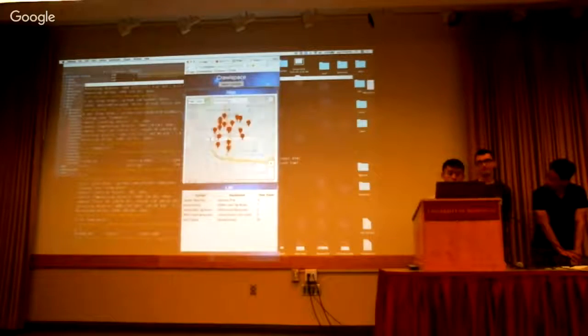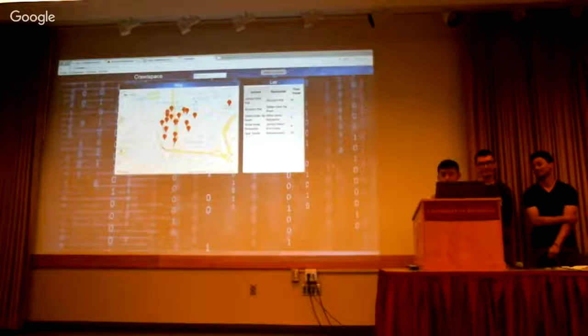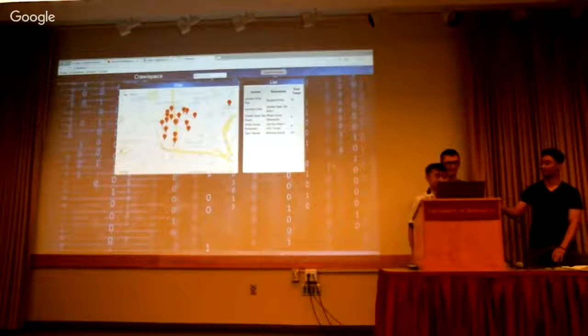The search bar has moved onto the map over here as well, just to put it into the map so it looks better like that. And yes, this is pretty much all that I have to cover for the front end here. So I'll pass it on to Hassan, who will speak more about the back end.